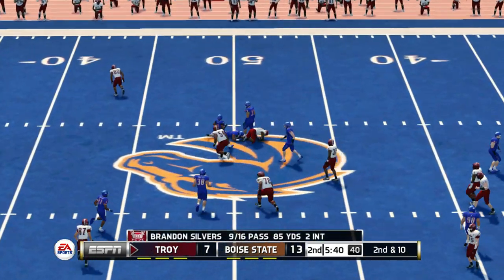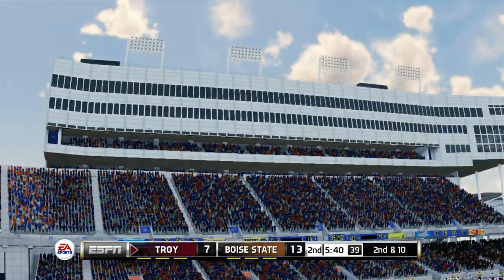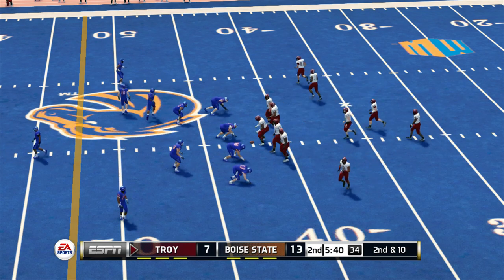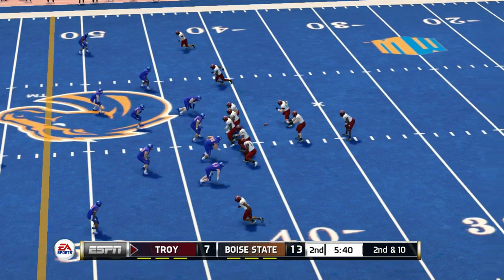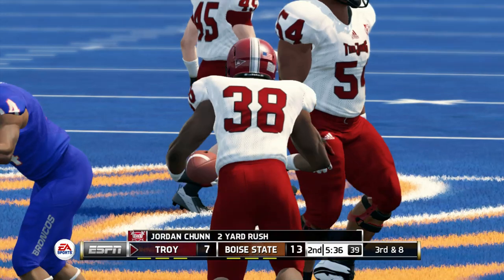The back has it, and he dropped it. I know this quarterback trusts his arm and his receivers, but he's got to know when not to throw the ball. He didn't have any room at all, and he's lucky it wasn't intercepted. From their own 42-yard line, second down, gets to about the 44-yard line.